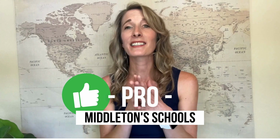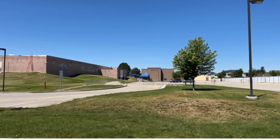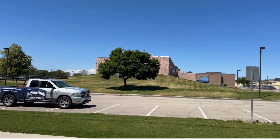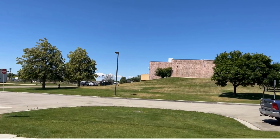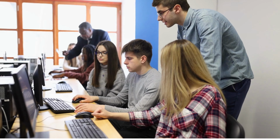First up, and a big pro for Middleton, Middleton has some great schools. The school district is one of the best in the valley, and it's also home to some highly desirable charter schools. The charter schools pretty much all have waiting lists, so if you'd really like to have your child go to one of those schools, be sure that as soon as you hit the ground that you get your kids signed up on those lists.